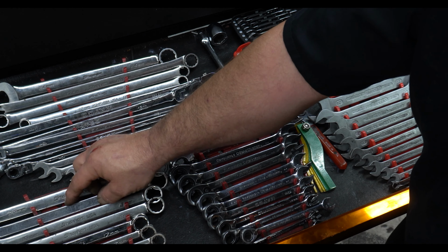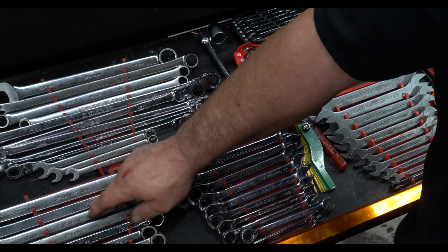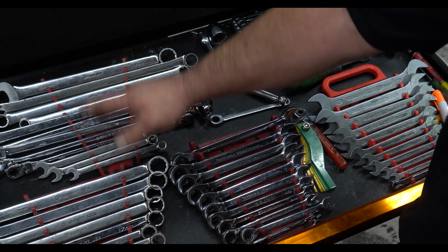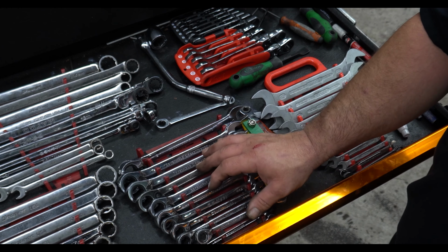They're cheap. They're really good. They're not as thick as a Snap-on. They don't have the grooves like a Snap-on or a Milwaukee, but they're just a good utilitarian wrench in addition to your Milwaukee or your Snap-on set.